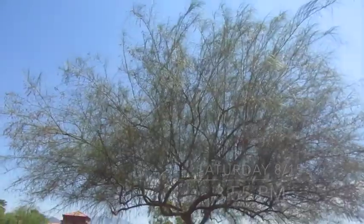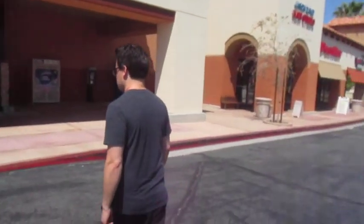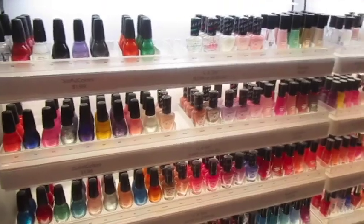What are those? What makes that noise? You hear that? We're going to Rite Aid. I love it how you see Rite Aid pharmacy on one side and then liquor on the other. Oh, this makes me so happy.